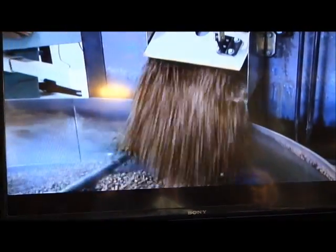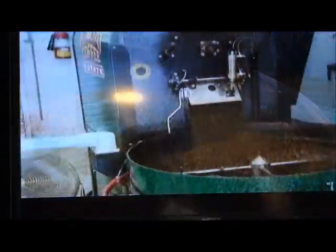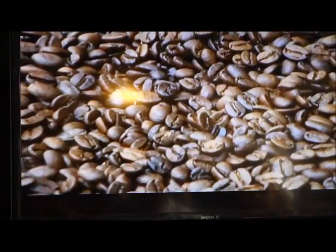Then it's emptied from the roasting drum to the cooling bin. By stopping the roast cycle, the roaster operator determines that the coffee has reached its optimal roast level, which varies from 440 to 465 degrees. It takes approximately 3 to 5 minutes to allow the coffee to become cool to the touch.